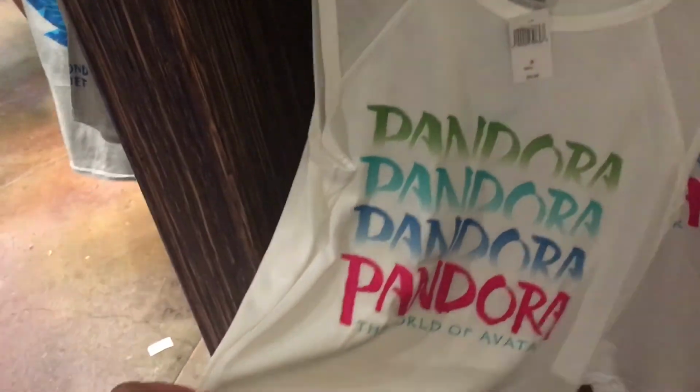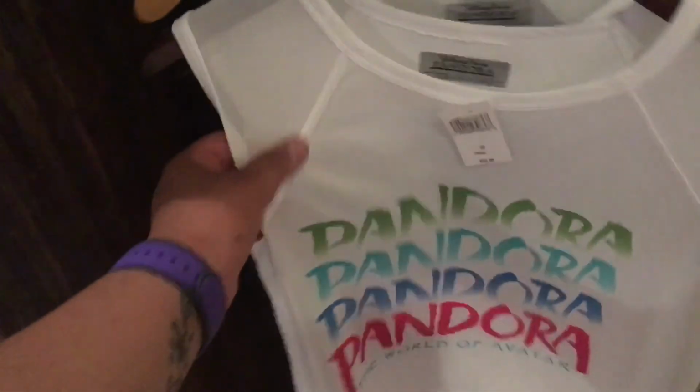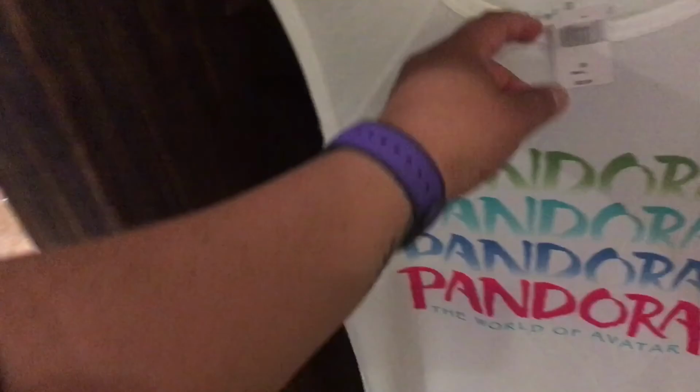Looks like they have a bunch of them. Oh, I didn't see this shirt last time. This one's kind of nice. It's very airy. This one's $32.99. Goes up to extra, extra large, so that's cool.